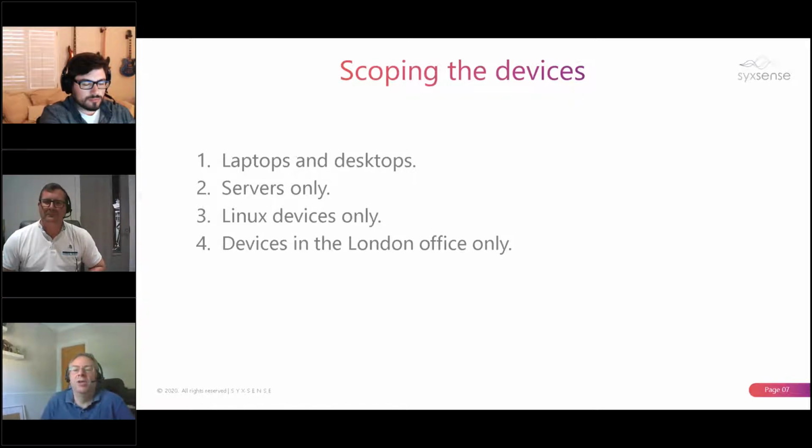For example, if a member of the IT department only deals with laptops and desktops, then their console account could be scoped so that they don't even see any of the servers that are reporting into the console. On this slide, we can see a few examples of scopes that could be set up, things like servers only, Linux only, that sort of thing. Next slide, please, Rob.